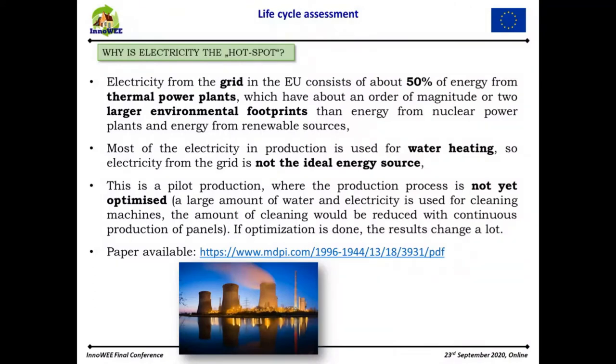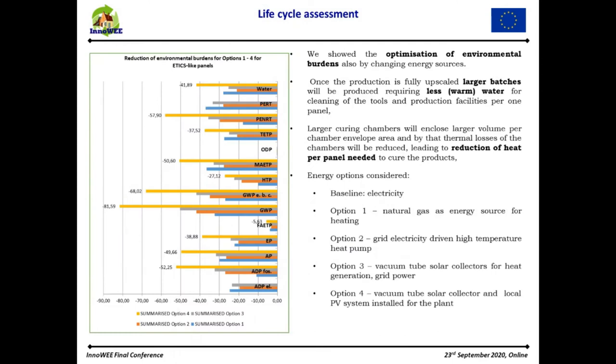By the way, there is a paper on the LCA analysis. If somebody wants to download it, it's open access, so it's easy to get it and check also other results, because more results are shown there. When we go to the further what-if scenarios, as was shown also before in energy, we have actually gone through four scenarios, four options, of what one could do in the electricity in the later scale-up of the product. So the baseline is the electricity, of course, because baseline is always zero, it is not shown on the graphs. Then we had four options.